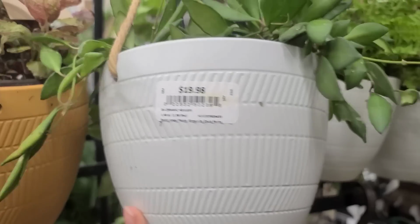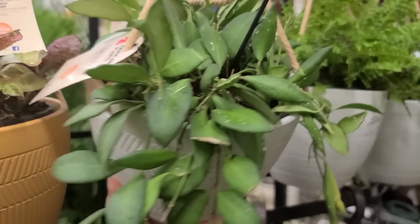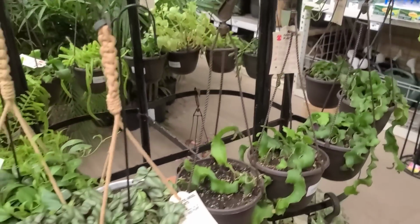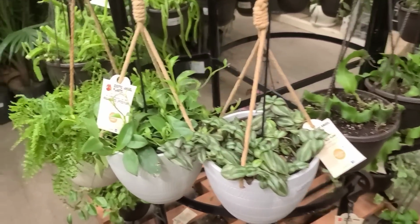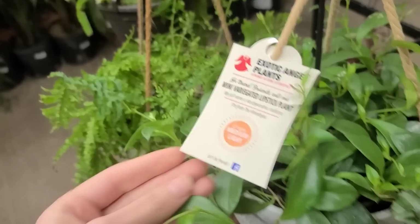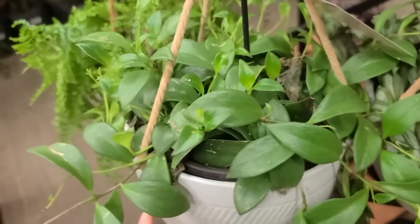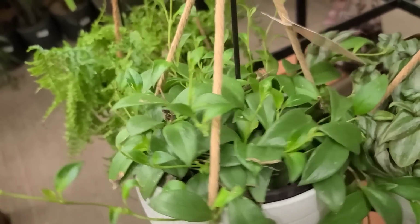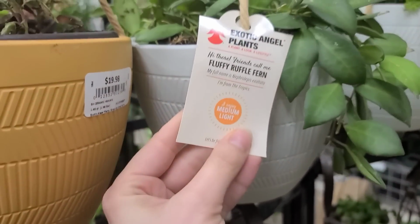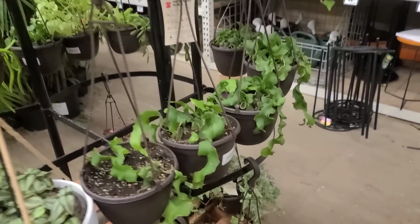but then look at what I found. This is the Hoya species affinis Bertoniae in this nice ceramic hanging planter. I'm definitely not mad about that. I think it's pretty cute. Okay, Costa Farms, we finally made a pot that isn't horrendous. And then they had the mini variegated lipstick plant. I have yet to find variegation on any of these supposedly variegated lipstick plants, and apparently this is a fluffy ruffle fern, not a Hoya.